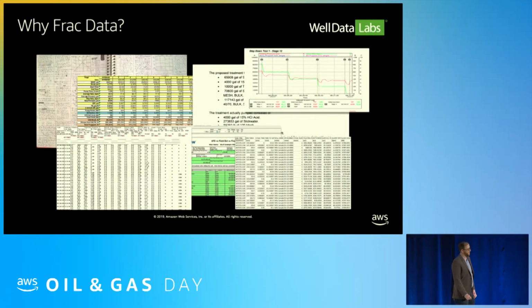Why did we focus on frac data? I really liked Alan's picture of the seismic tapes in the back of the truck. I think I'm going to start using some of those. But you guys have seen this. We've been talking about this all day, right?